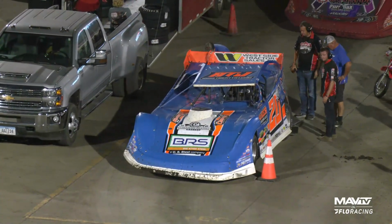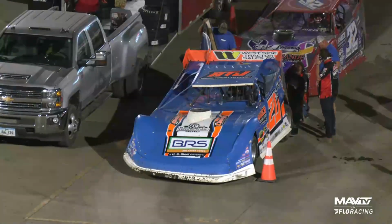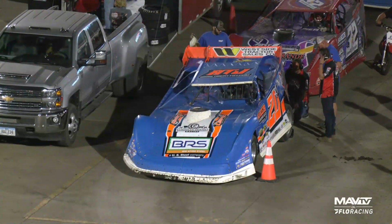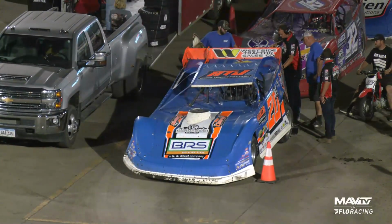Well, as I mentioned, over $300,000. He will add to that $12,000 here tonight and a shot at $53,000 here on Saturday. And again, tonight, it is for championship points. However, it does not have any effect on the lineup for Saturday night. They'll determine that in the dual heat races here tomorrow night.